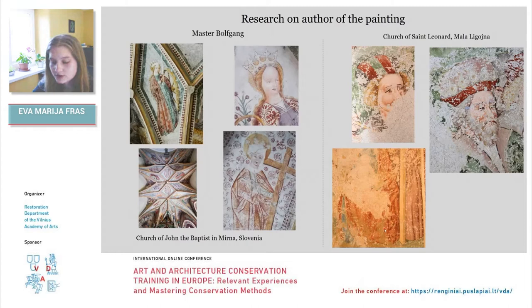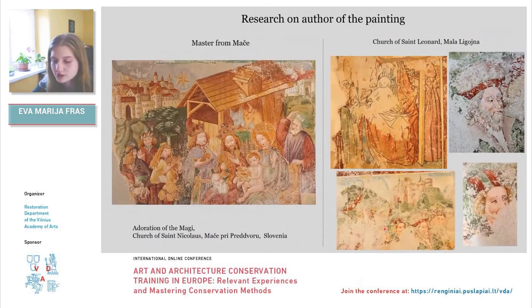If I proceed to Master from Mace, where we have a well-preserved painting of the Adoration of the Magi, we can see that the composition of Mary with Jesus and the Magi is very similar, but the overall style is a bit different. For example, the castle and the hills in the background are much more precise in Mace. The castle is very detailed, and although there are many similarities, for instance, formation of the hair and the softness on the draperies, I would say this was not painted by the same hand.